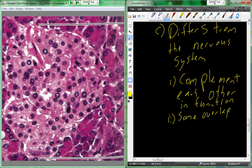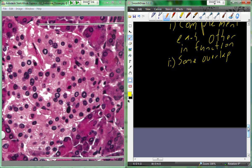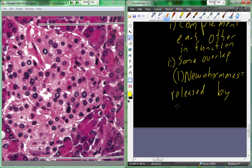where that overlap occurs, we actually list these molecules, these chemicals that are involved, by a special name. And we sort of combine neurotransmission with hormones and we end up with neurohormones. So the overlap between the nervous system and the endocrine system, where the nervous system acts like endocrine tissue, we call these molecules neurohormones. And really what a neurohormone is, it is a hormone that is going to be released by a neuron.